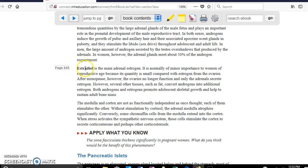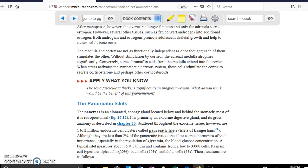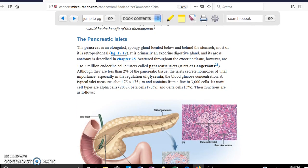Same thing happens with estradiol, which is produced by the adrenal gland in very small quantities, and again, it lacks any other effect when the female grows, because eventually the function of releasing estradiol is going to be taken over by the ovaries when the female reaches puberty. The next one that we have is the pancreatic islets.